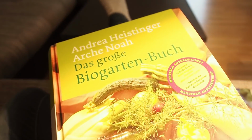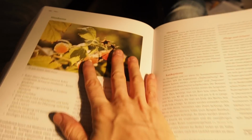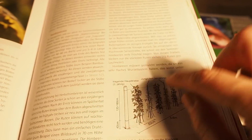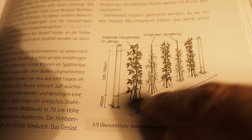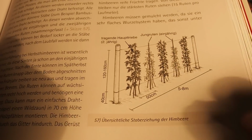Okay, right now I'm reading this book here, which is the Great Organic Gardening Book, written by one of the most important gardeners in Austria. And right now I'm reading about raspberries, because I have some in my garden and I don't really know how to cut them, and this is what I learned today. So this here is a frame for them, and I really want to make a frame like this in my garden.